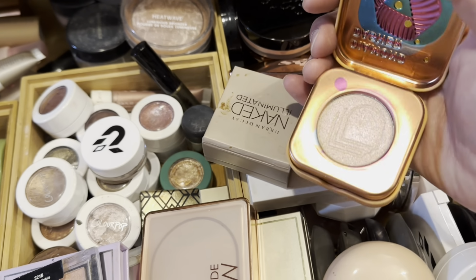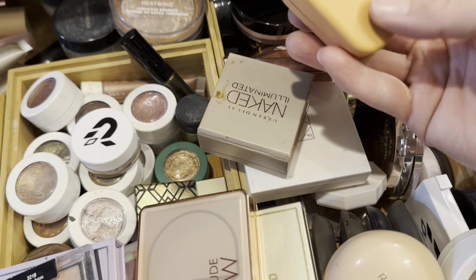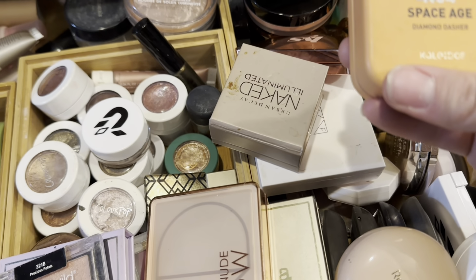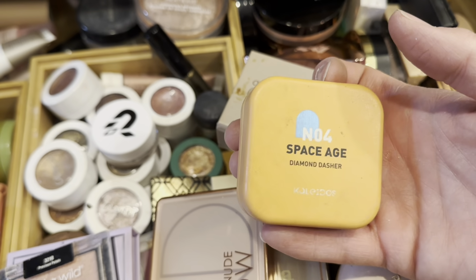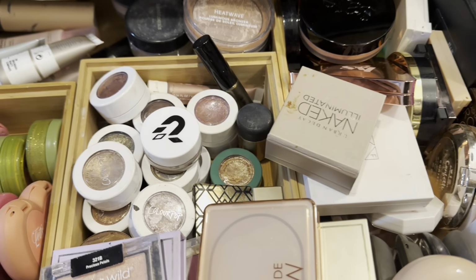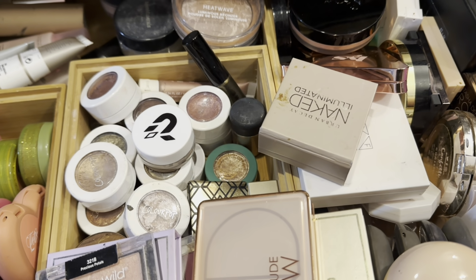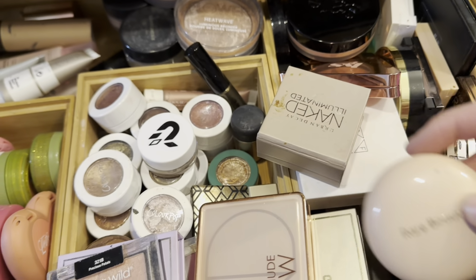Kaleidos. What are you? Why are you feeling so grimy? What has happened to you? Anyways, this is the Space Age highlighter in Diamond Dasher. Yeah, it's very, very sparkly. Sparkles. Okay. I really want to grab this one though, but I'm not going to.